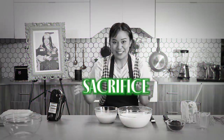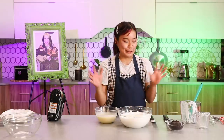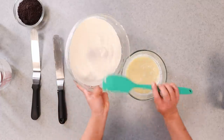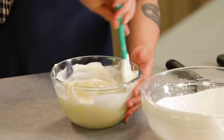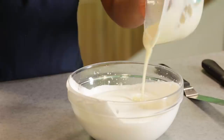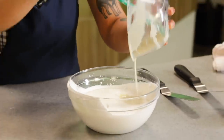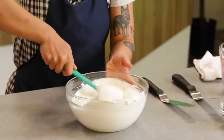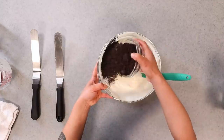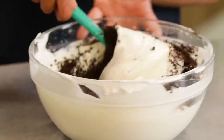It's called a sacrifice and I think that kind of ties into how spooky this cake is gonna be, but we gotta sacrifice some of our cold cream to temper our warm chocolate ganache. And it's just gonna get it on a closer temperature so that it doesn't just seize up when you pour hot into cold. And then we're just gonna do a traditional folding technique from top to bottom. This is now a good time to add our Oreo crumbs.